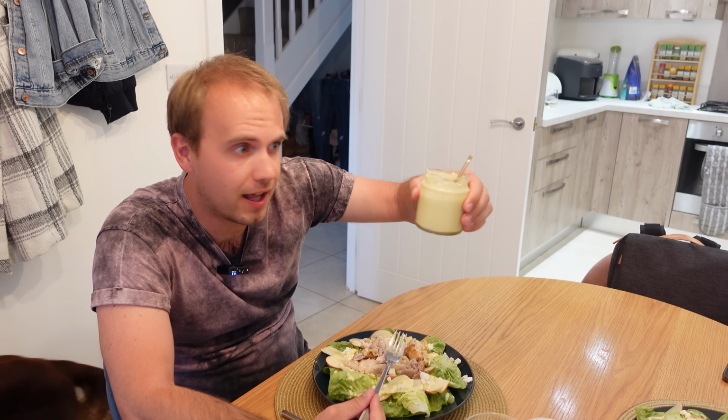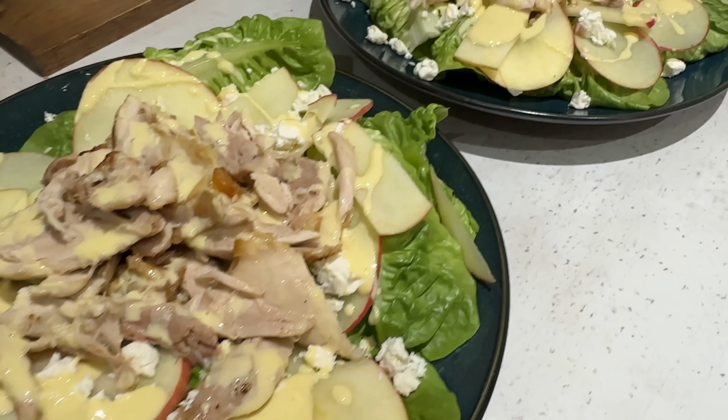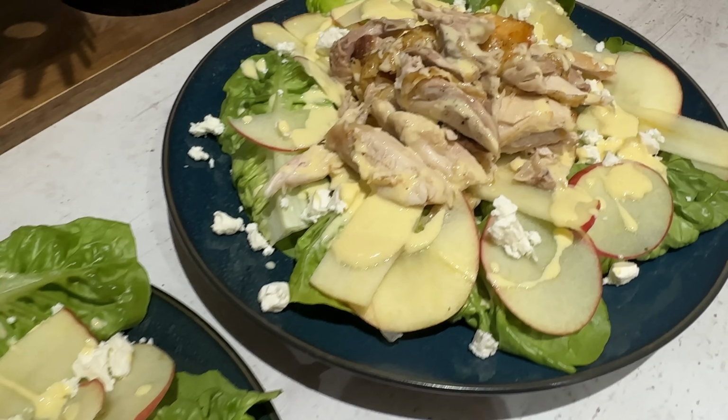There's a load of dressing left, and that's great for the fridge or if any of us want to put more on it while we're eating. But otherwise, I'm not going to sit here and tell you how great this is because I already know how great it is. Go make it yourselves.